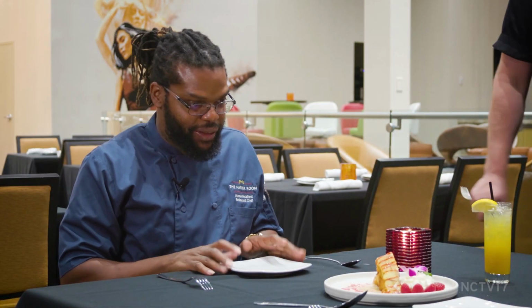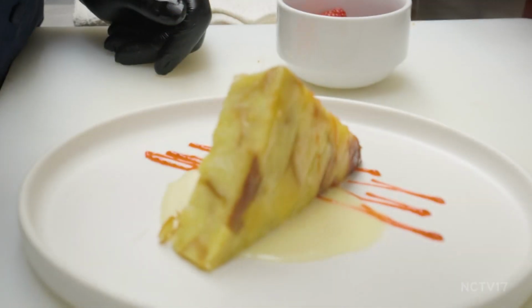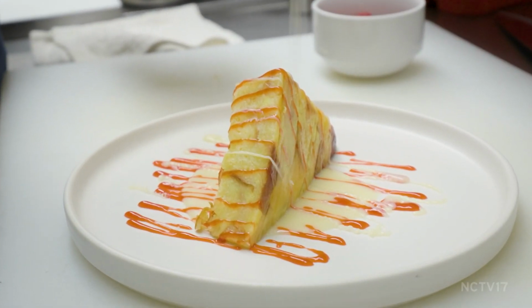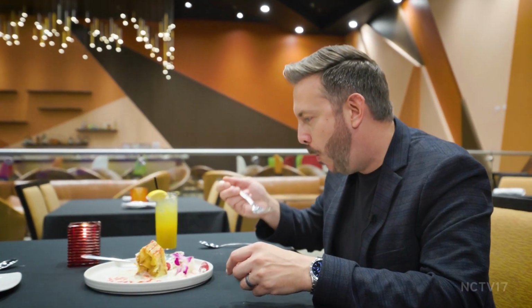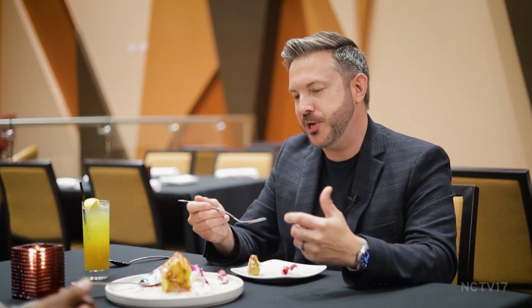Last but not least, we have our beautiful white chocolate and raspberry bread pudding. The bread pudding itself is just made with white chocolate, and then we have white chocolate sauce and a raspberry sauce on top with fresh raspberries and fresh whipped cream. All right, let's get into this. It's very comforting, and the raspberry is perfect because it just brightens it up a little bit.